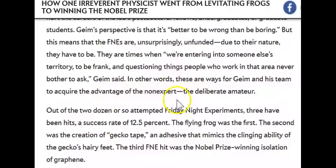He's the non-expert. You know how they're always saying, well, the experts say we can do this and the experts say we can do that. Well, this guy comes along and he does things that they can't do because he actually knows how to work outside the lines. Anyway, let's move on.